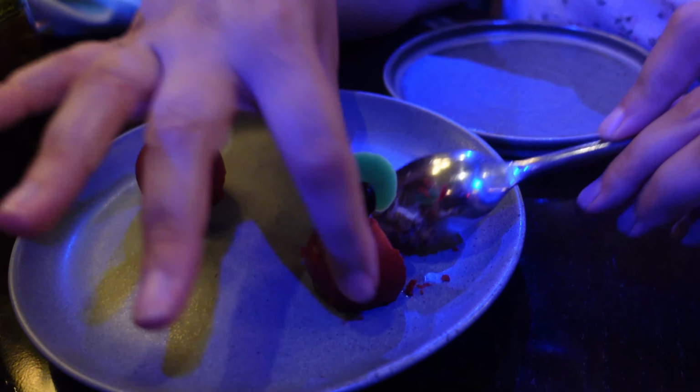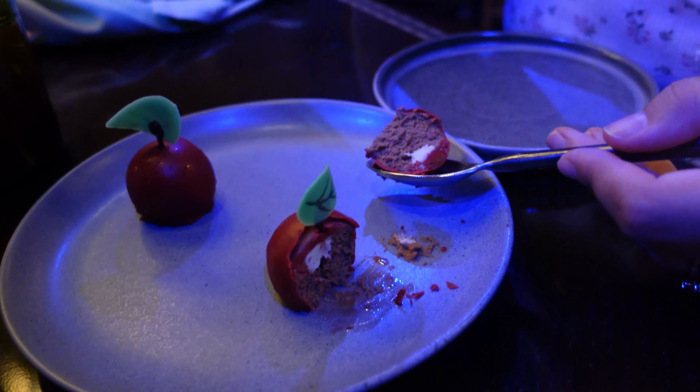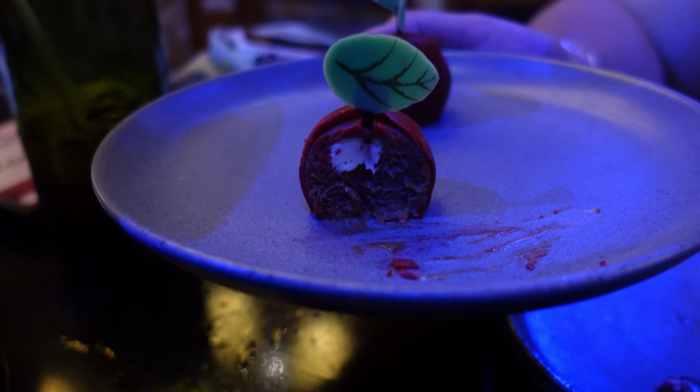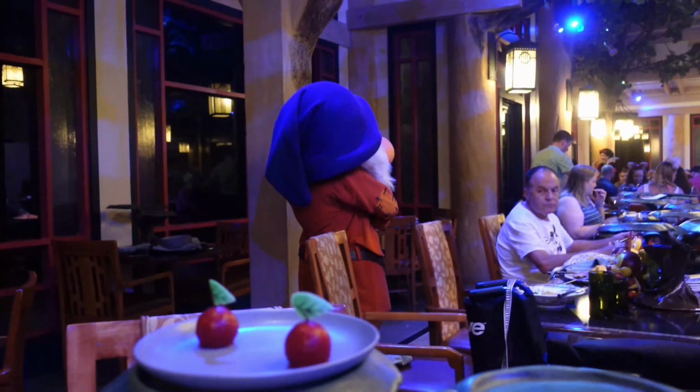Oh, it's hard. Look at that. This dessert is amazing. I don't like dark chocolate, but this tastes so good. I'm giving this 5 out of 5. And I mean it. This is really good.